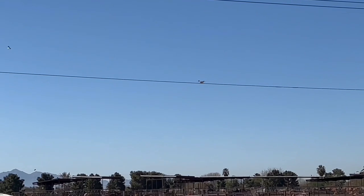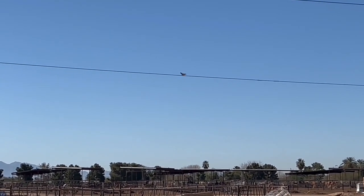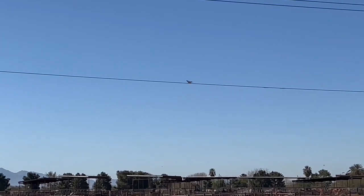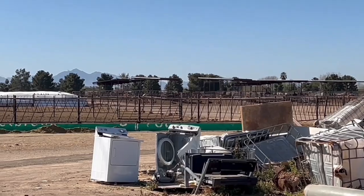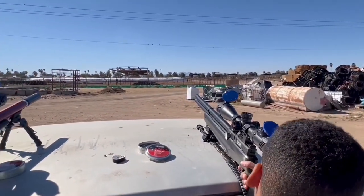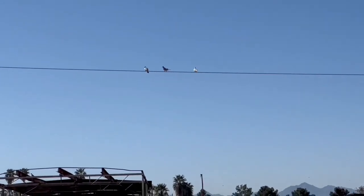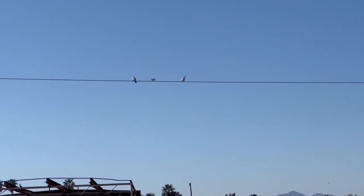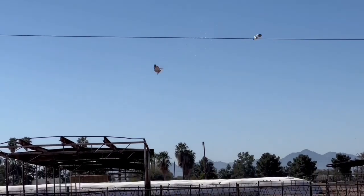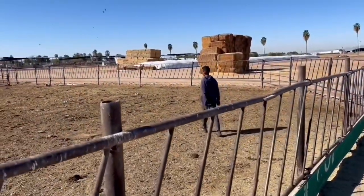This initial shot is a clean miss. In an effort to redeem himself, he takes this dove cleanly. Down it goes. And this is the last shot of the day. Another good, solid hit. Down it goes. Now it's off for retrieval.